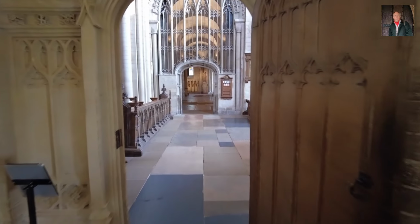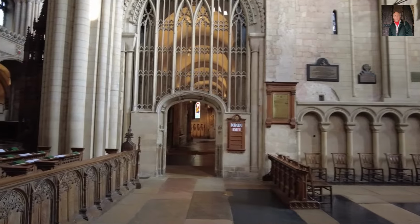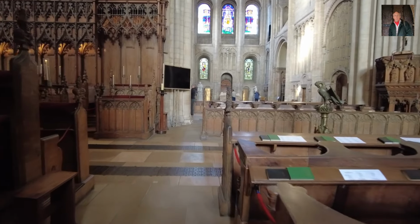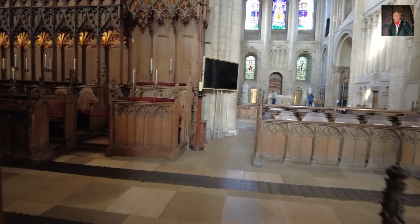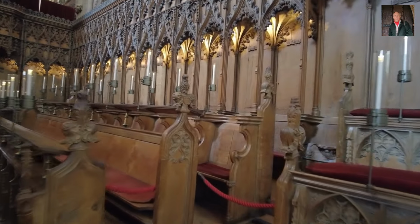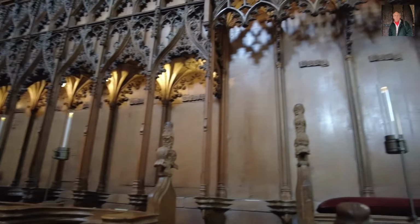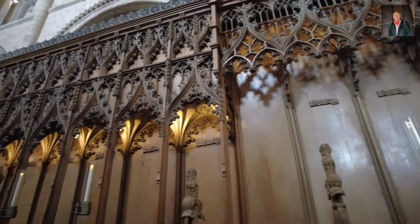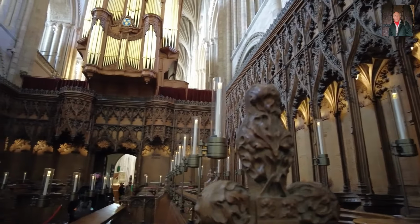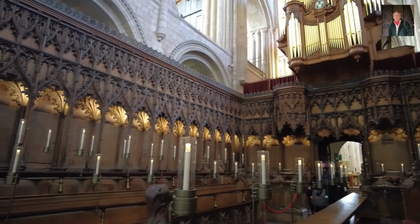We're going to carry on walking down. And I think I'd managed to leave all the school children behind and get away from them. And I want to show you all the choir stalls. They are, as you can imagine, rather magnificent, all with obviously poppy heads. There are misericords, I have noticed, and I'm going to try and show you one or two of those.